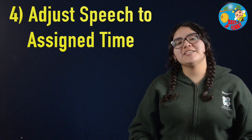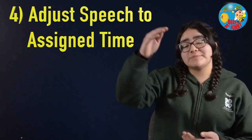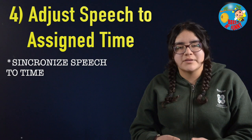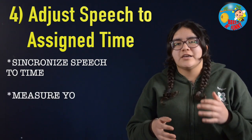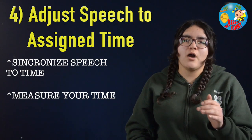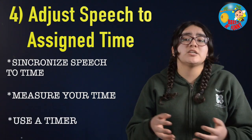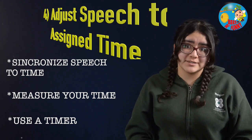And finally, number 4, adjusting your speech according to the time you have been assigned. Here, once you have your speech written out, it's good to read it out loud and measure your time to see if it's either too long or too short. If it's too long, you do not want to speak too fast, so you might have to make some adjustments such as reducing it, or extending it if it's too short.